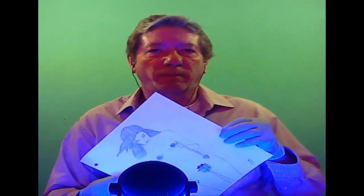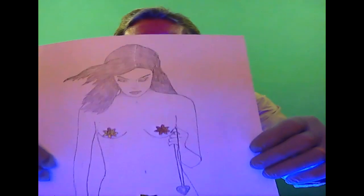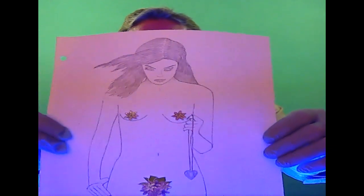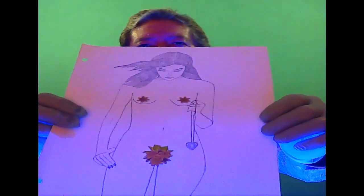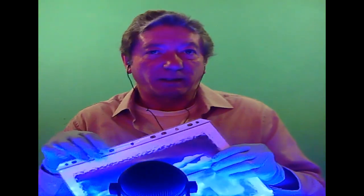I do a lot of models too. A lot of women. Covered up some of the spots. I love to do the faces, the expressions, the moods. But I have a lot of trouble when it comes to the hands and the fingers and feet, toes. Still working on that a lot there. When I have time, of course.